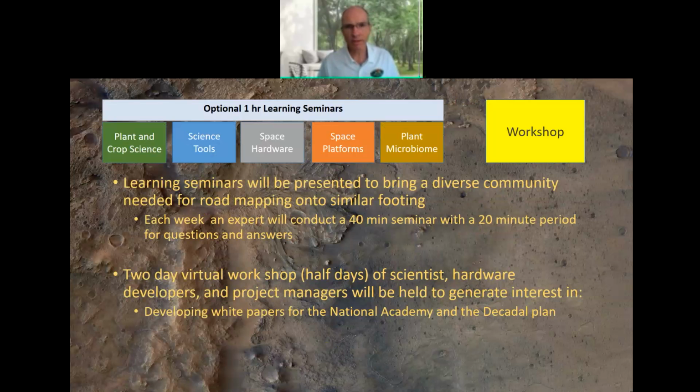These sessions have been designed to try and get everybody onto the same page in that community. So really we're encouraging the engineers to attend the science talks and the scientists to attend engineering-oriented talks, because we want everybody to understand the problems that are facing each one of those groups. It's only in that way that we can design the best hardware and the best science to meet the challenges that are in front of us.